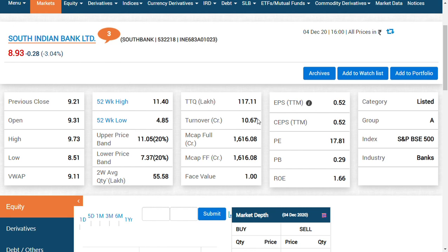If you go and see in the June month or so, the share price was in the range of around 9 rupees or 9.5. Then again, the result was bad, so the share price was hammered to 6 rupees, 6.5 rupees. Then recently, in 2 or 3 days, the share price has moved to a greater extent. So think and move correctly so that you could make it correctly.